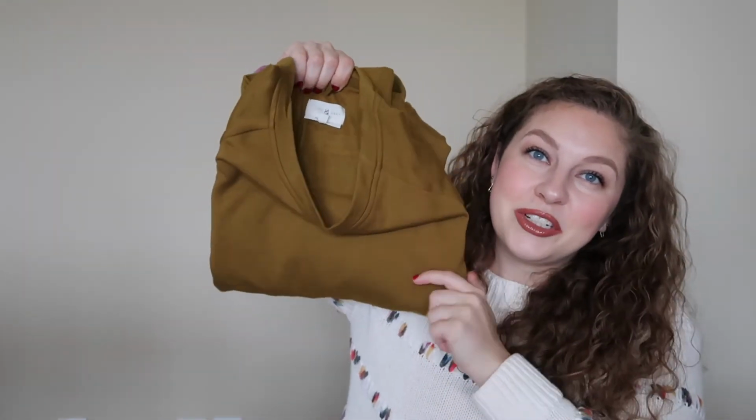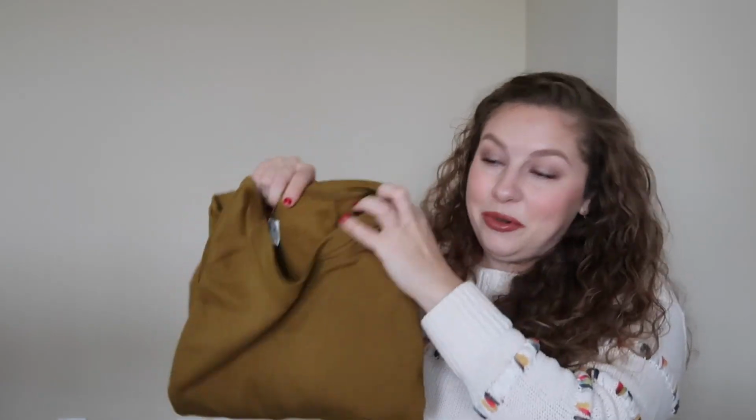And then the last thing I have to share are some of the sweatsuits from Loft that I raved about last year. I decided to get a few more. So I have this murky green color. I got the sweatshirt and matching sweatpants, but I wore the sweatpants earlier today when I was cleaning the house and doing a whole bunch of crap. So those are in the hamper because they are kind of dirty.